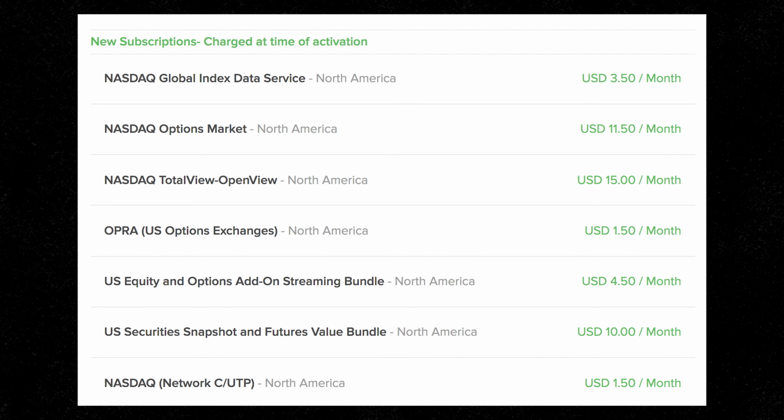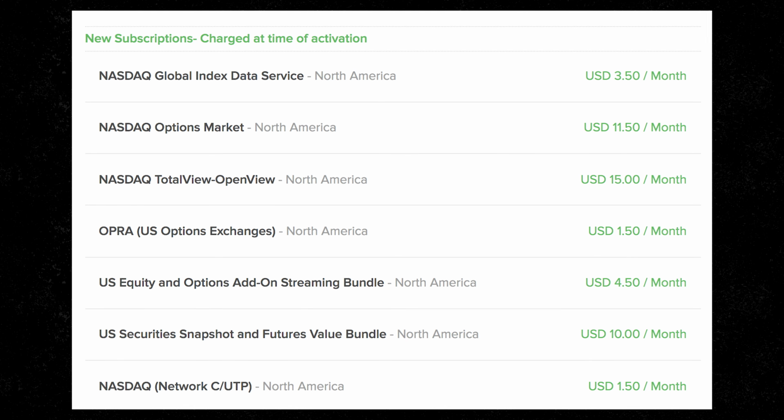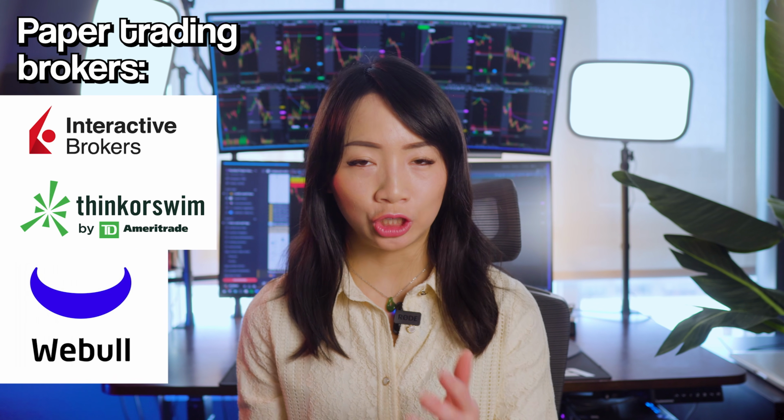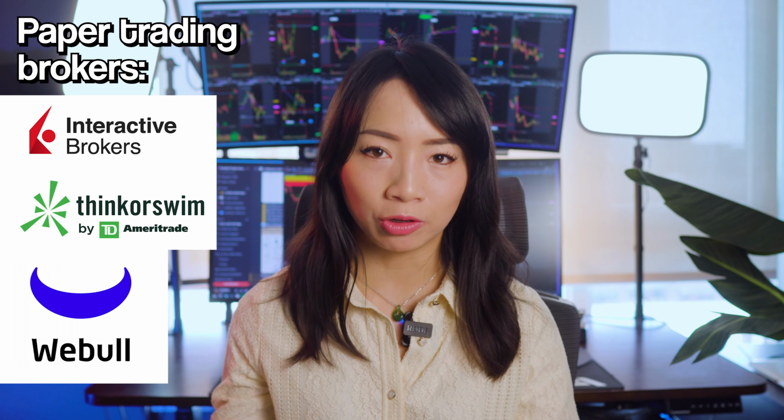If you want to paper trade on Interactive Brokers, you do need to purchase the data subscriptions in order to trade on the platform. That includes things like equities and options quotes for NASDAQ, NYSE exchanges, and Level 2. The packages look like this, and they'll add up to about $20 a month, which is not bad at all. So those are my recommendations for just paper trading. I still have accounts with all of those brokers even to this day.